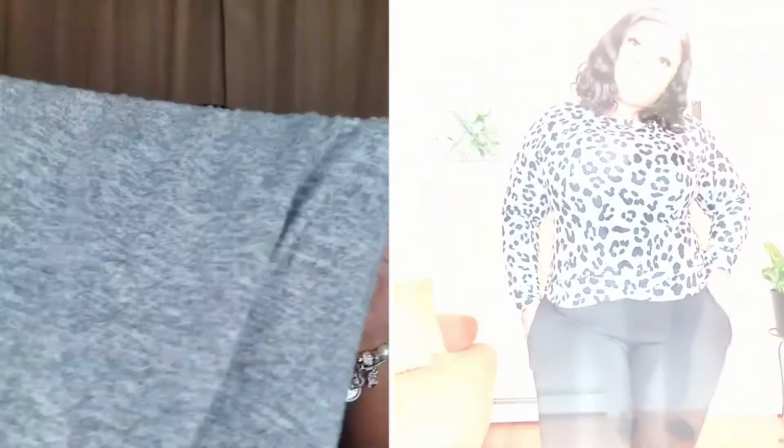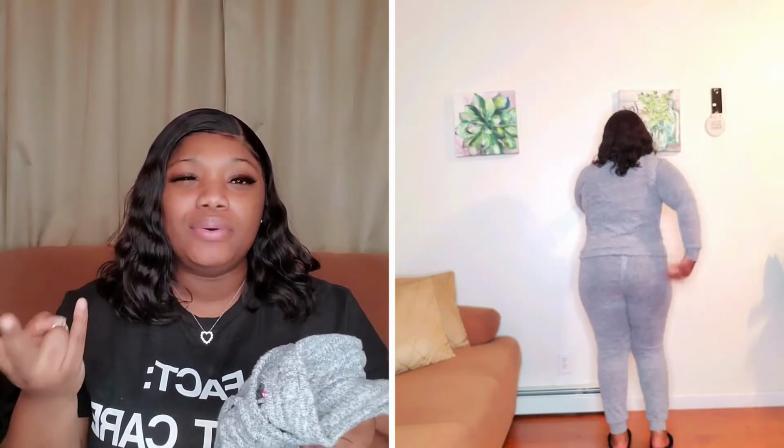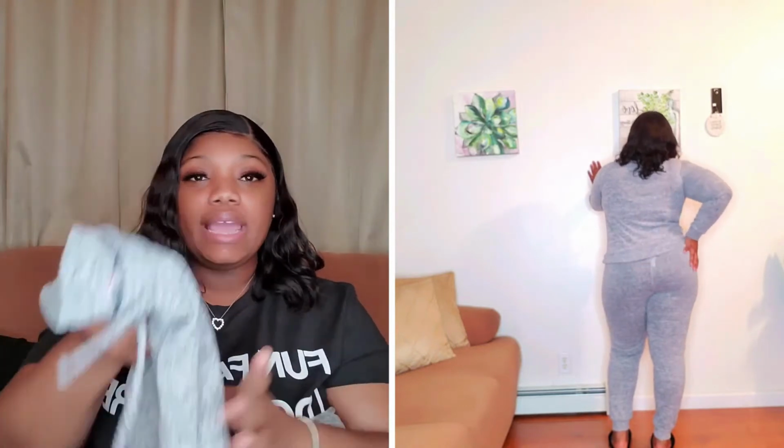I really love this gray suit, and guys, this is 5 Below as well. Trust me, most of these pieces I'm gonna wear in the house. The Nike and the Old Navy I may wear outside in spring, but these I'm gonna wear in the house because they are not very thick, but they are very warm, guys.